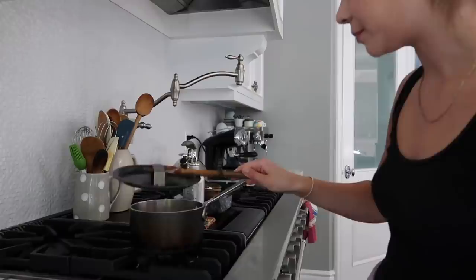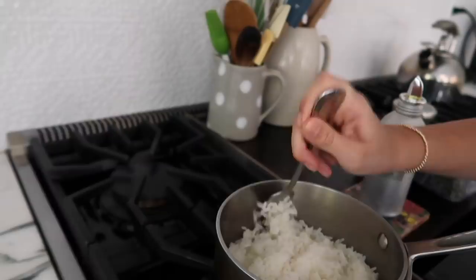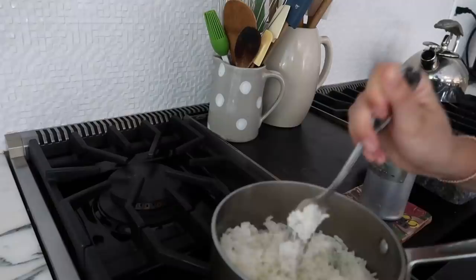I am back to check on my rice. I'm wearing sweatpants. It's comfy time. Let's see what's happening. Looks stunning. It looks perfect. Now you can add your salt and pepper, whatever seasoning you want, and it's good to go. I hope that little rice moment was somewhat helpful to somebody.